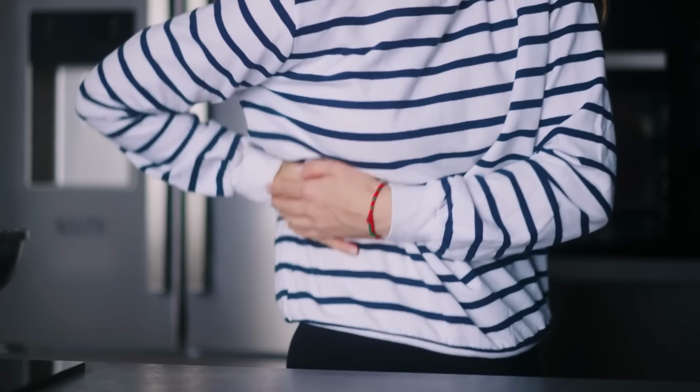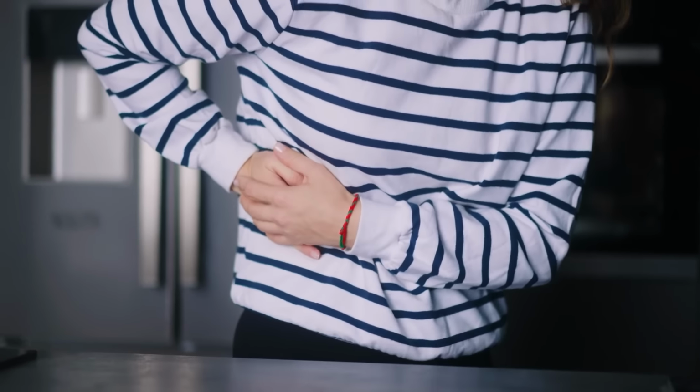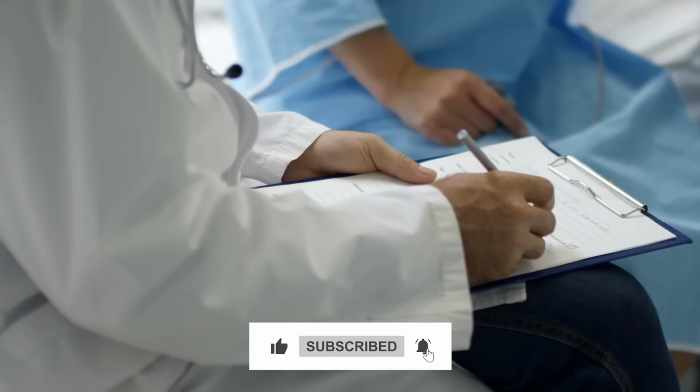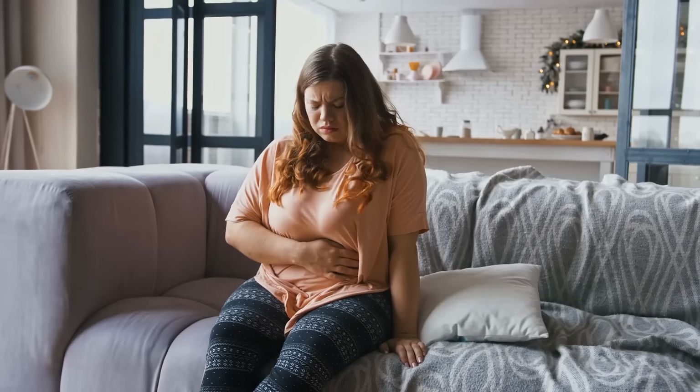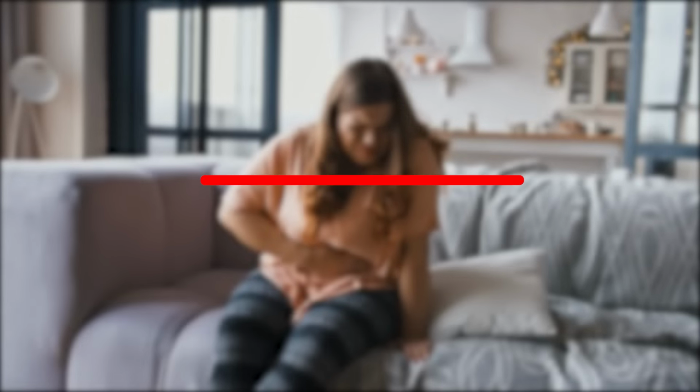However, if the pain is really intense, comes on suddenly, or is paired with symptoms like jaundice, unexplained weight loss, or changes in bowel habits, it's important to see a doctor right away. These could be signs of a more serious issue that needs attention. So, don't ignore persistent belly pain, especially if other symptoms pop up along with it.